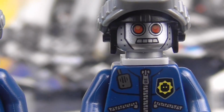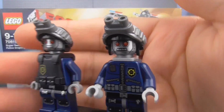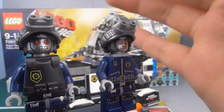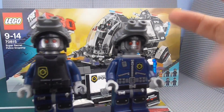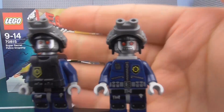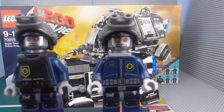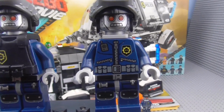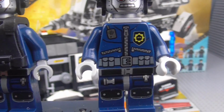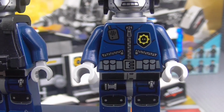The printing on the torso and the legs is literally exactly the same in all four of them. The only real difference is the actual heads. Two of them have this armor, and two of them have these goggles, while another one just has a hat, helmet kind of thing. Looking at the printing on the torso, bear in mind this is exactly the same on all the minifigures. That's pretty nice, sort of police stuff. I do believe this is the same as we've got with all RoboCops.